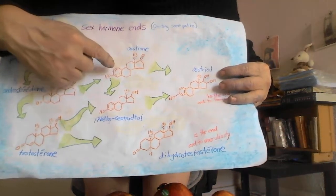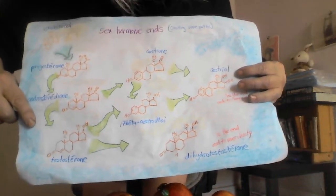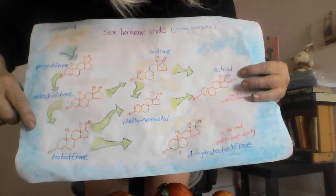Œstrone has a linkage probability to estrogen receptors of 80%, but it has a feminizing effect of 20%. Some isoflavones, like genistein, which is a phytoestrogen, and enterolactone have a much stronger feminizing effect than œstrone. But œstrone is a women's natural estrogen, and it is found in pomegranates.